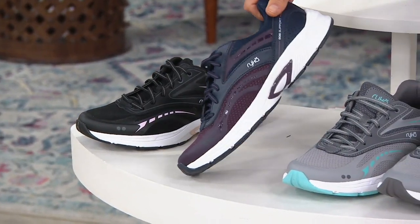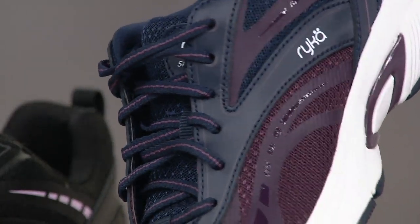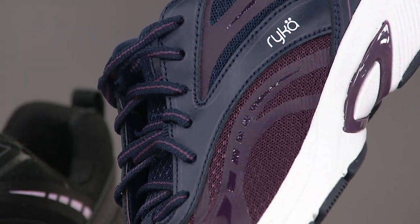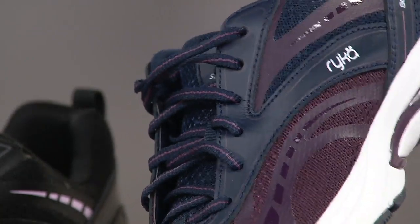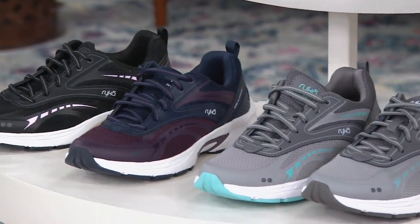Right here you have the plum. Perfect. Oh, so pretty. Fewer than 2,000 left to go around. You see the plum. And then this back here is navy. So it's plum that goes black back to navy. And then we have two gray options for you.